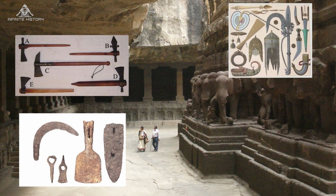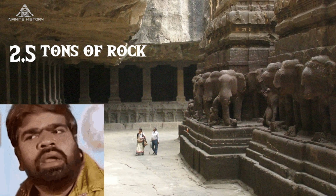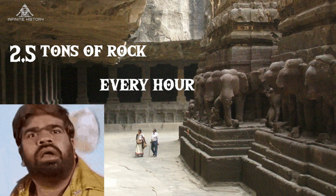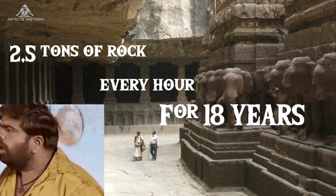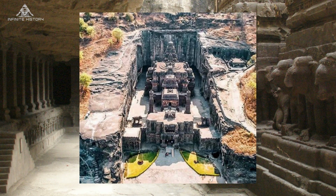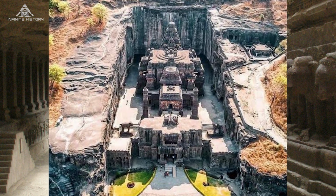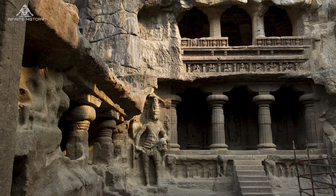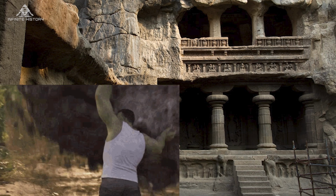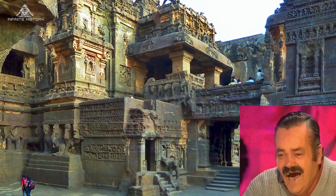When you do the math, they would have had to remove over 2.5 tons of rock every hour, on the hour, for 18 years straight. No breaks. Somehow, 2.5 tons of rock would have had to have been removed every hour on the hour. And that doesn't even take into account the carving of all of the intricate details. With no heavy machinery, yes, I'm sure that they were all just as strong as the Hulk and could lift 2.5 tons with one arm themselves. Quite a simple task, right?